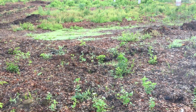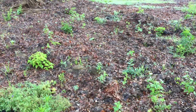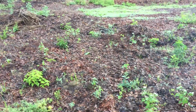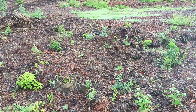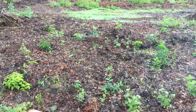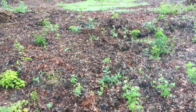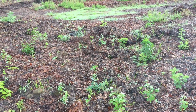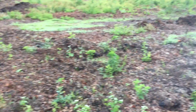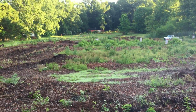So I have leaves down. Now I don't know how this will work at this one, but normally I can go up to wherever I have leaves down. The reason I like using leaves is because the worms will come up, they'll start eating the leaves, and they stay there eating the leaves. And the leaves keep the moisture in the ground. That's why the worms come up, to eat the leaves, and they're moist, so it's a good environment for them.